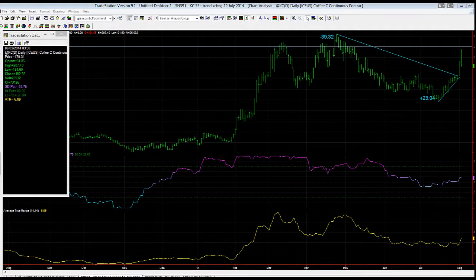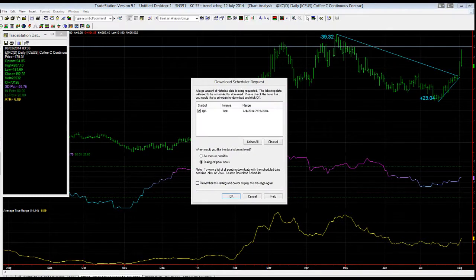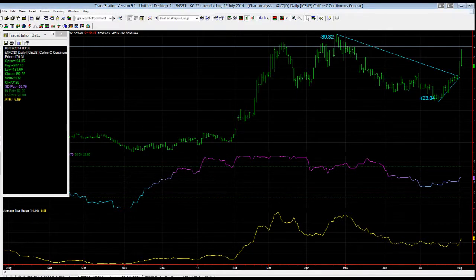And now we're getting a little bit of a potential sell-off here on coffee. So there's plenty of opportunity, and you're going to see that on the charts. We had a great little run up, and now we're getting some nice opportunities to the short side. It's really time to have a look at coffee as a market for opportunity.